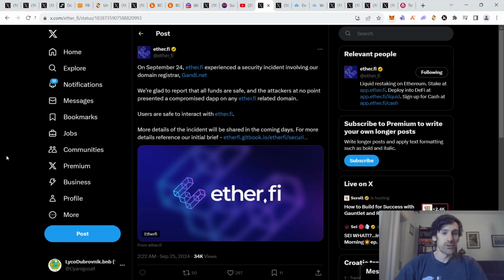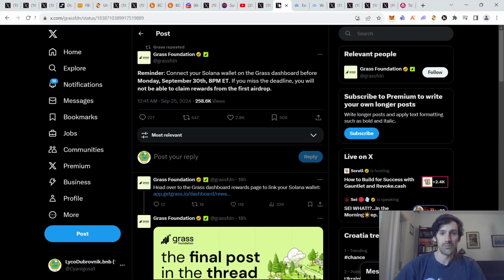Next, we have not so great news from EtherFi. Apparently on September 24th, there was a security incident on the platform. However, all the funds are safe and everything has been restored to normal functionalities. Of course, if you wish to wait a little bit with your claims, you can do so, because it's not an immediate couple days claim window. But yes, everything seems to be back in order.